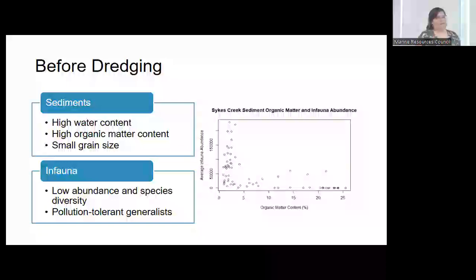Our infauna fit muck too. We have very low abundance, like I said, 0 to 5 versus 50,000. And the species diversity is little to none. It tends to be those polychaete worms that are able to tolerate low dissolved oxygen and pollution.